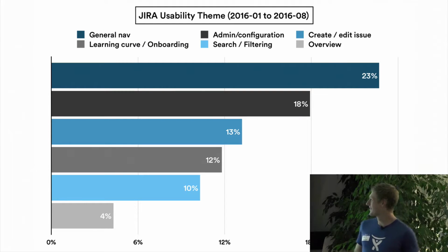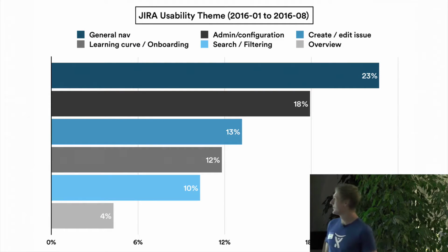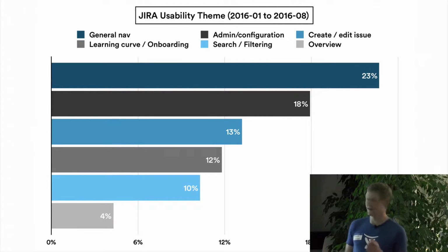Going back to, you can see that 18% of our negative feedback about usability was related to configuration and administration.